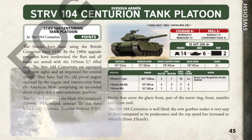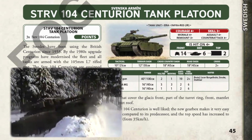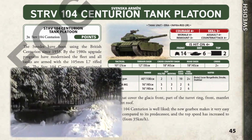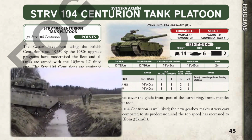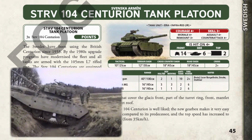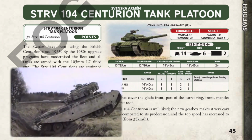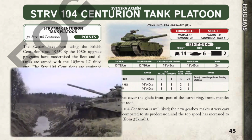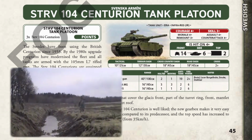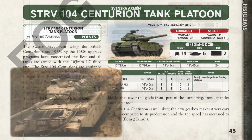The other plastic tank kit I'm really excited for here is the Centurion. The Stridsvagn 104 is an upgraded and modernised Centurion with a 105mm gun. Sweden had been using Centurion since 1953. I don't want to go into too much detail, but the slightly thicker armour than the S-tank is offset by lower armour penetration, but it is a cheaper option.